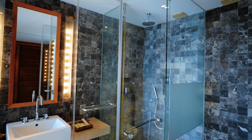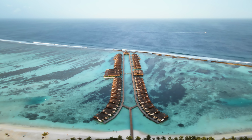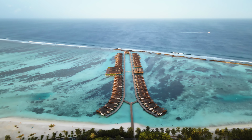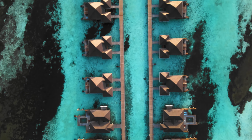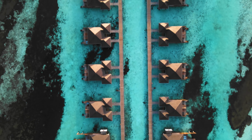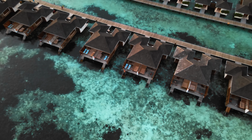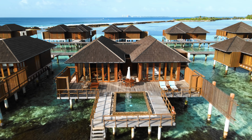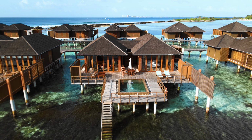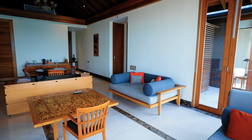This property is kind of in the middle of a major renovation, so some of the rooms that you'll find on property are going to be a lot newer, a lot cleaner, and more modern in the style that they're moving forward with. However, the other chunk of rooms, particularly the water villas, are on the much older side. During this trip, we had the opportunity to stay in a water villa as well as one of their one-bedroom haven suites with a pool and a jacuzzi. In general, the rooms are a little bit on the older side, a little bit tired.